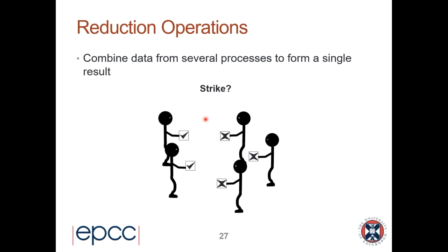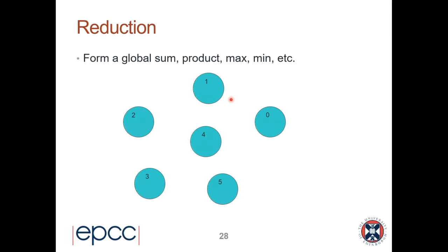And so to compute the average age, I need to combine them with addition. But you might want to know who's the oldest person. You might do the maximum or the minimum. So a reduction operation takes distributed data, our ages being a good example, and combines them together to produce a single result, say the max, the min, or the average. And they're very, very useful in scientific and technical computing, where you've distributed the calculation, but you want to form a single result. So you form a global sum, product, max, min, etc. from distributed data. Here I'm adding it: 0 plus 1 plus 2 plus 3 plus 4 plus 5 is 15.